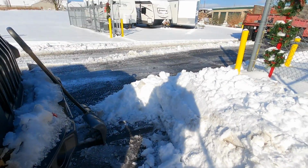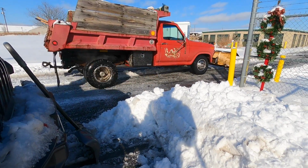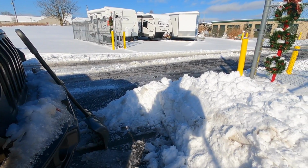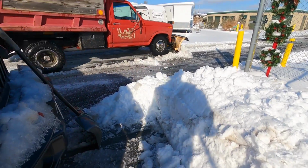And the trailer's been here now for about, I want to say, 2 weeks. We went to North Carolina and did that URI trip, and when we got back from URI, this is where we dropped it off. And there it is right there.